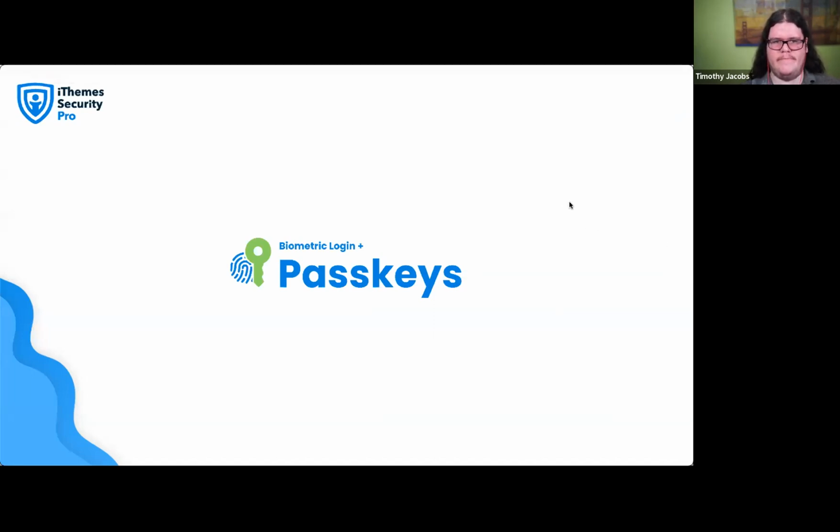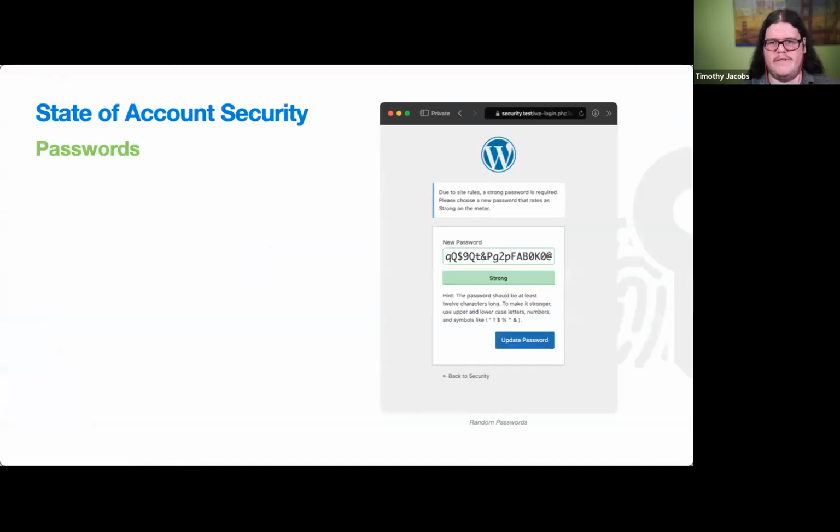some live demo. So yeah, I wanted to start this talking about what I would consider the state of account security. What does that look like right now in the WordPress ecosystem? And so the big thing right now is that we have passwords. And we have the problem of weak passwords. We've all heard the stories of clients that are using passwords that are awful.